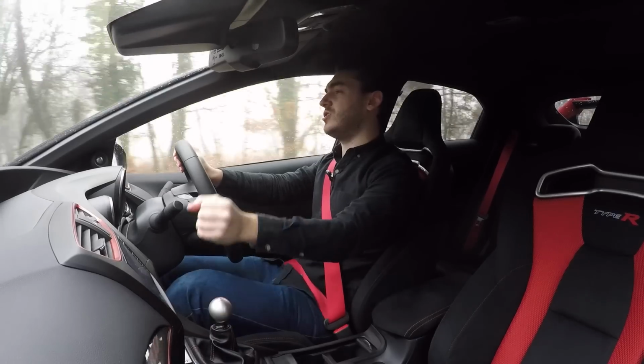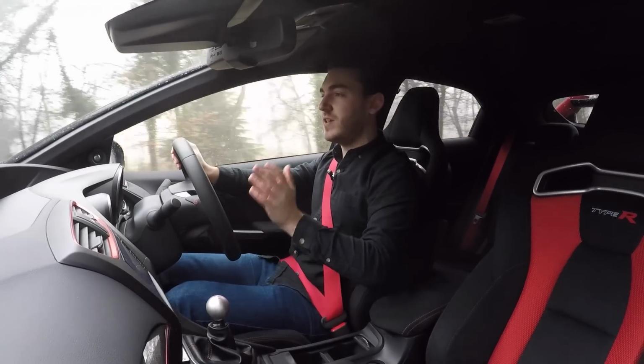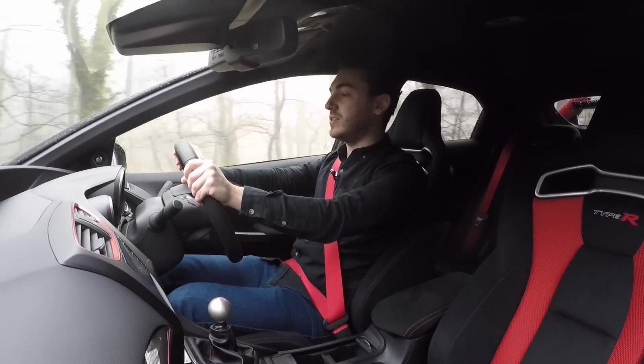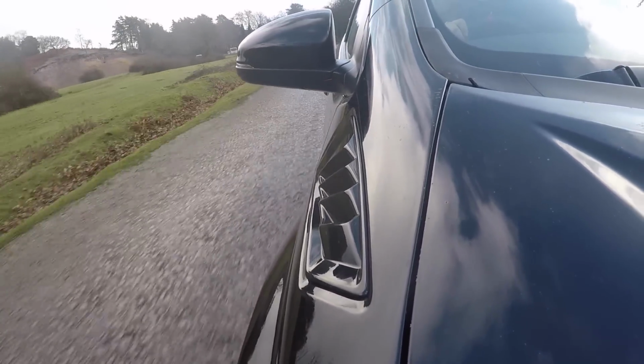And every gear change is wonderfully rewarding thanks to this 6-speed manual transmission that has such a slick, tight mechanical feel to it. It's a real joy to use, and certainly one of the highlights of this car.